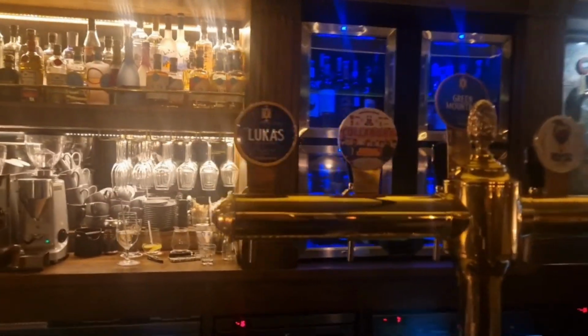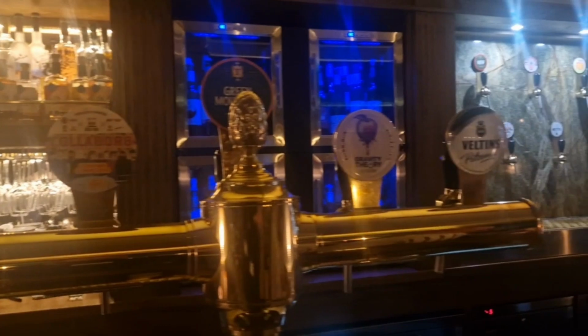But look how beautiful this place is in general. Thanks, bub. Oh, what a gorgeous looking bar. Great beers, great looking place. What's not to love about something like this? It honestly is by far one of the best bars in Birmingham, without a shadow of a doubt.